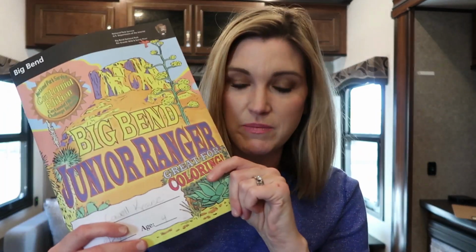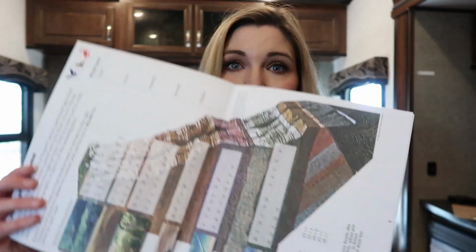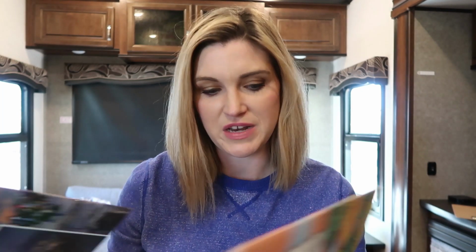So this is the one from Big Bend, and this is the one we just got yesterday at the Grand Canyon. They're very nice. This one actually comes with a postcard on the back that you can tear out and send home. And these just make incredible souvenirs. So I strongly recommend trying to get your hands on them. Once they're finished with the program, they don't have to turn them in. The rangers will sign them and then you can save them as a souvenir for them.